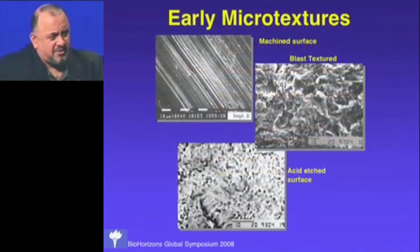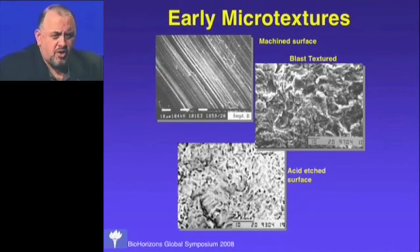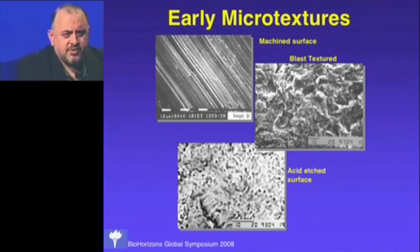Now, we've seen a lot of surfaces come and go. We started, of course, very early on with the original machined surface implants, the original Brånemark surfaces. We know from a long time and from very empirical data that smooth surfaces will not integrate in bone. We know this in orthopedics, we know this in dentistry.